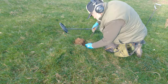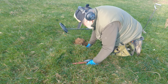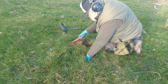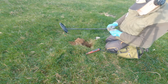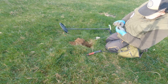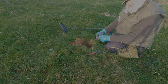Down there. And another penny. Good morning for pennies. But another George. Yeah, it's another George the Third penny. It's got the milling thing round the edge, the spar thing around the edge.